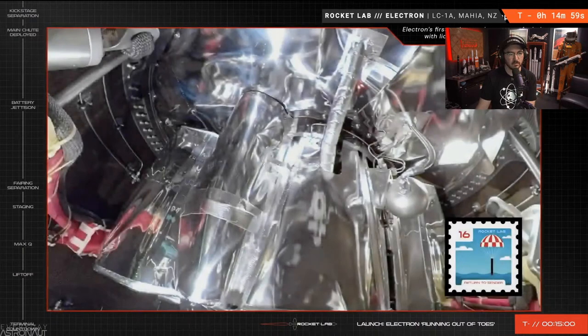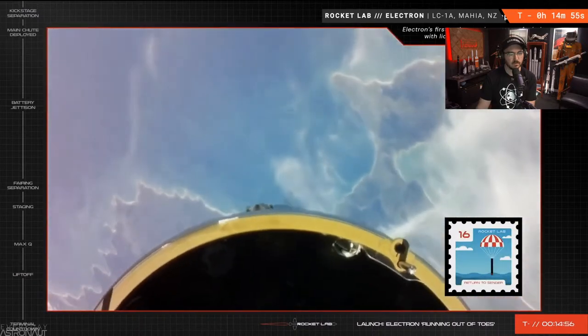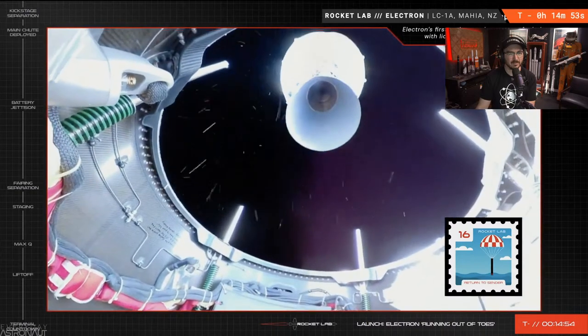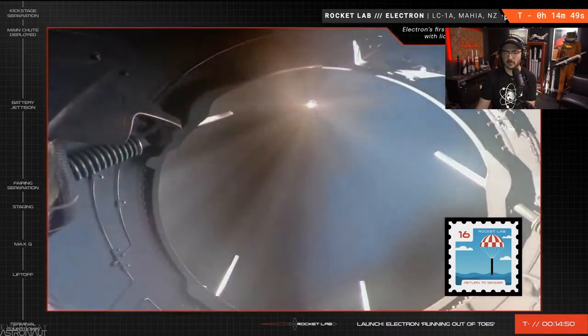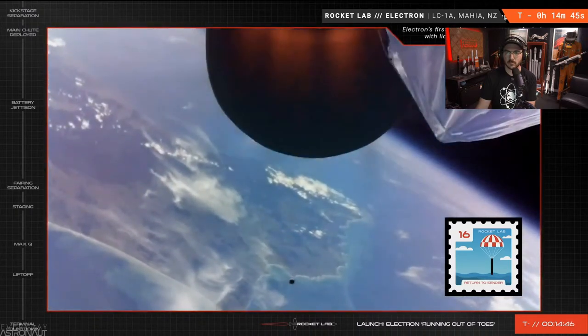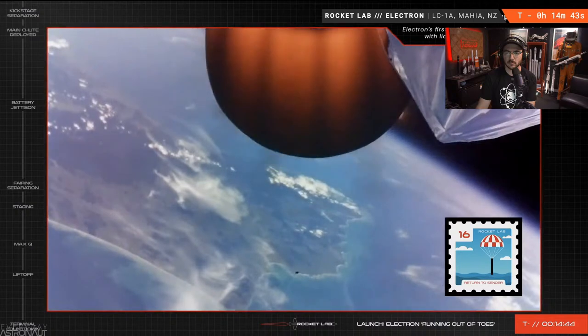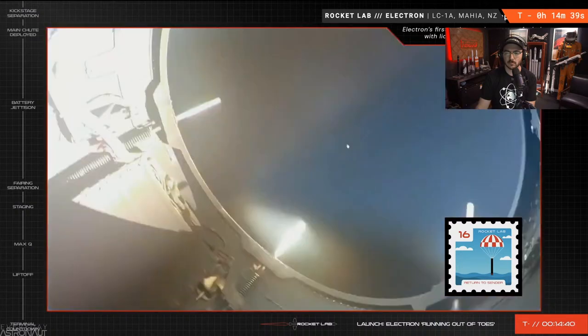At approximately 2.5 minutes after liftoff, at around an altitude of 80 kilometres, Electron's first and second stages will separate. Electron's second stage will continue this mission's journey to orbit before the kick stage separates to deploy the satellites. Now, this is part of a standard mission profile, but next is where it gets interesting for recovery.